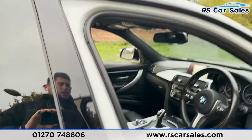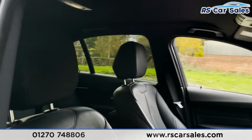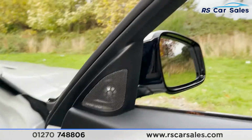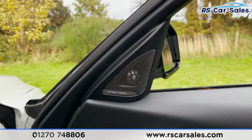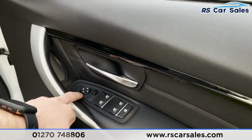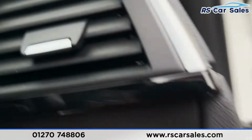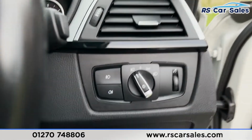Coming on to the front, that same full leather interior. Now on the doors, you'll notice we've got a Harman Kardon sound system in here. Electric window, wing mirror controls with electric windows controls just there as well. Stepping inside, auto lights on our right.